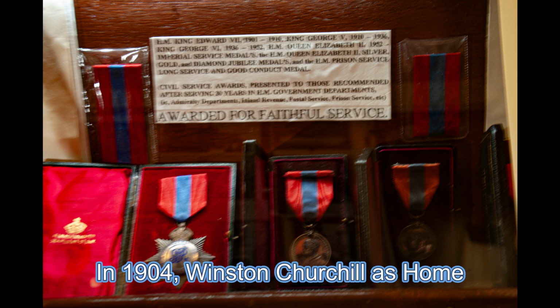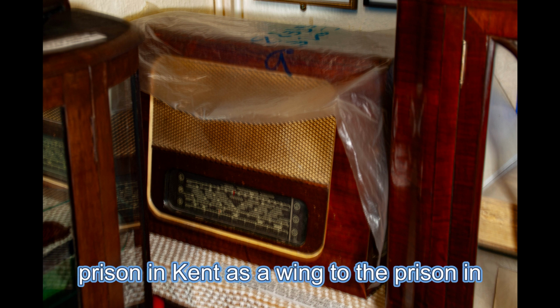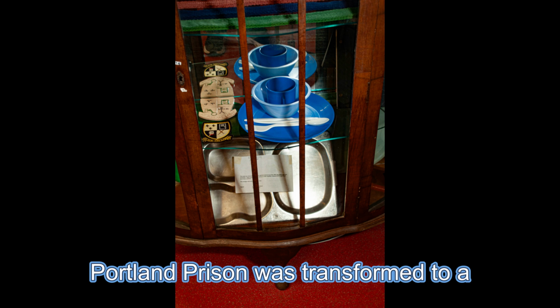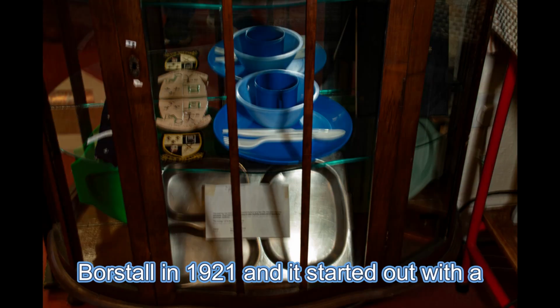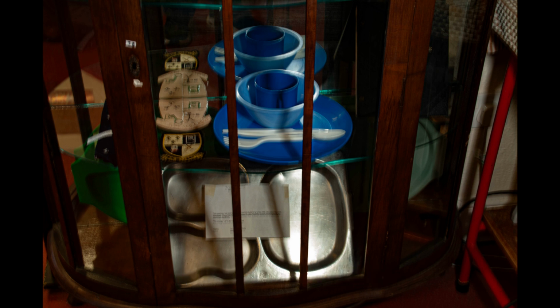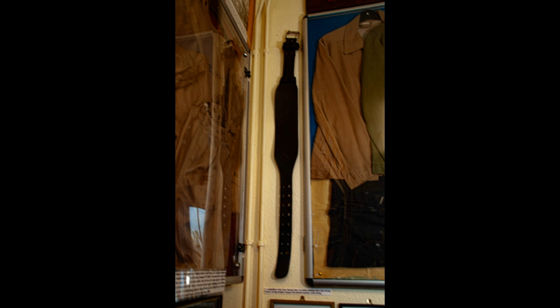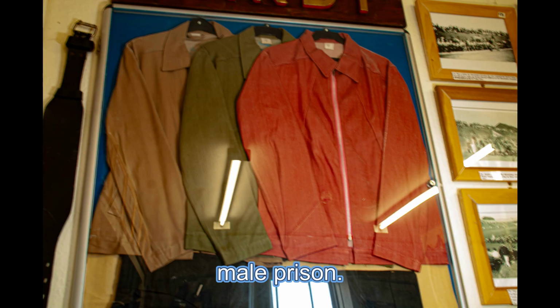In 1904, Winston Churchill as Home Secretary ordered the experimental juvenile prison in Kent as a wing to the prison in the village of Borstal. Portland Prison was transformed to a Borstal in 1921, and it started out with a reputation for brutality. 1983 saw it change to a Youth Offenders Institute. Now in 2025 HMP Portland is a Category C male prison.